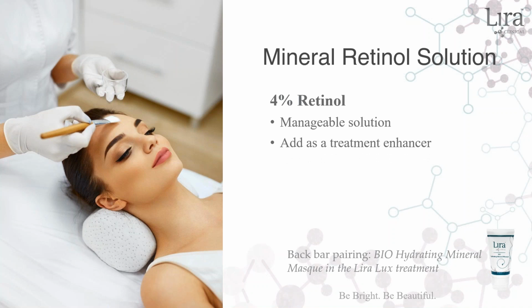So for example, if you are offering your client a Mystique Elite treatment, you could add 1 layer of mineral retinol as a finishing step. It works wonderfully to initiate a little bit more peeling, a little bit more brightening and refinement to the actual skin.